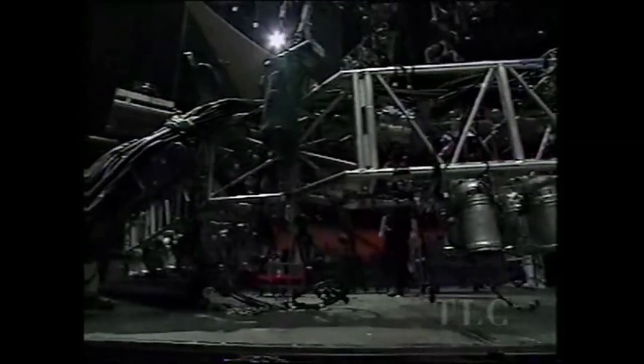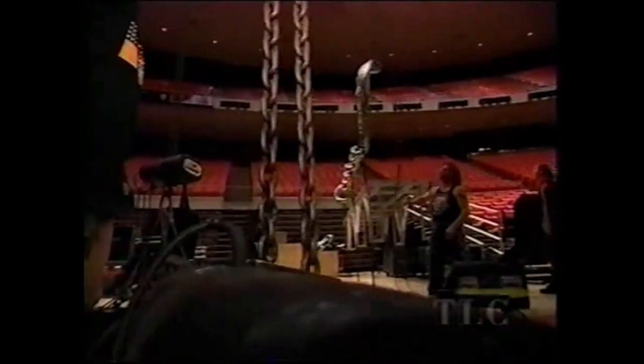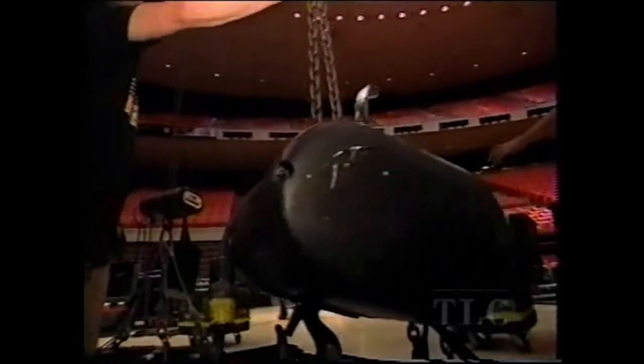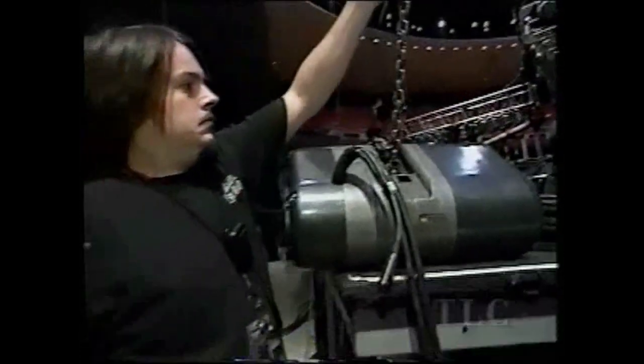When the octagon is finished, it is hoisted 30 feet into the air. How'd they do that? With 42 computer-controlled chain motors. But these motors are not only used to support lights, they also move the 11 tons of glass and metal over the heads of the performers throughout the show.